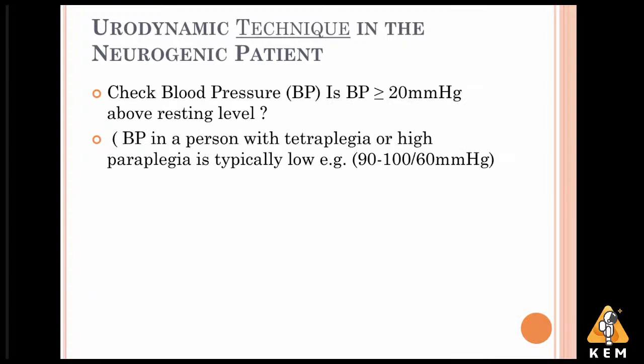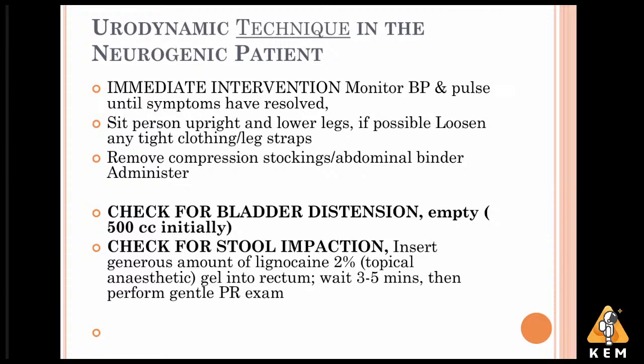Check if the blood pressure is increasing more than 20 mmHg above the resting level. And in cases with tetraplegia or paraplegia, they typically have low blood pressure. So if you have signs of autonomic dysreflexia, like a headache or sweating above the level of the injury, you need to be immediately alarmed and prepare yourself and your people in the urodynamic laboratory suite to be ready for that.